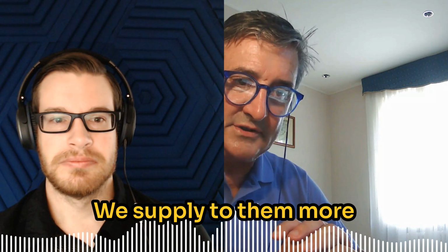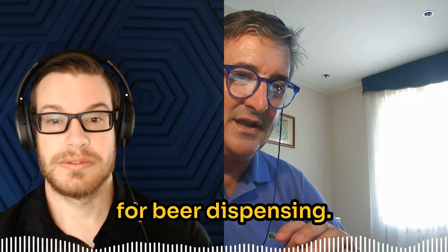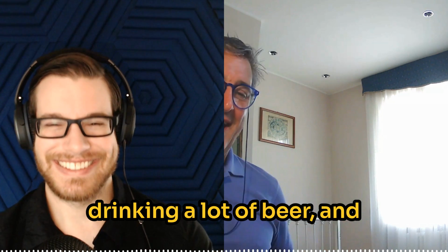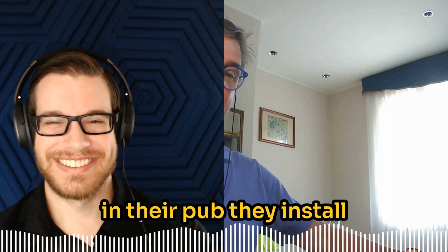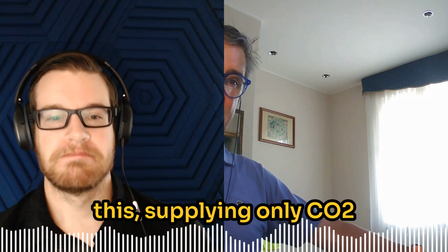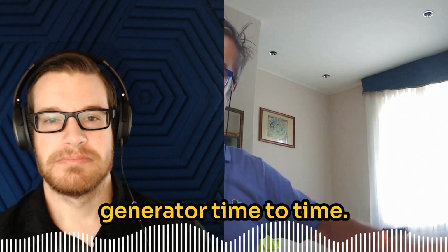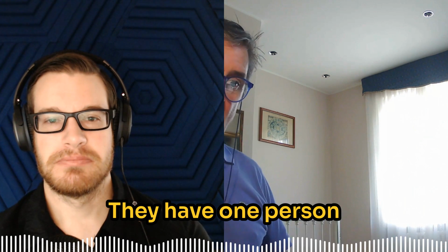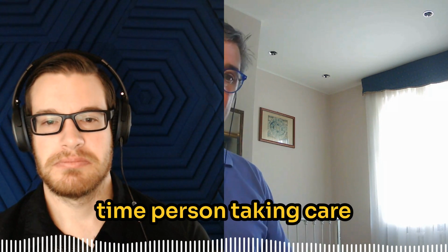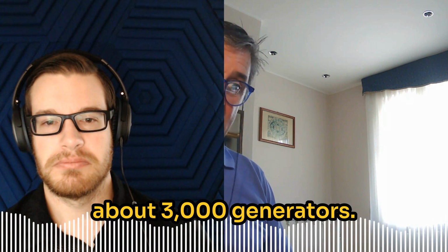We supplied them more than 3,000 generators for beer dispensing. In England, they are drinking a lot of beer. And in their pubs, they install this small wall-mounting nitrogen generator. For them, it's better to do this, supplying only CO2 from time to time and maintaining the generator from time to time. They have one and a half people, one part-time and one full-time person, taking care of the maintenance of about 3,000 generators.